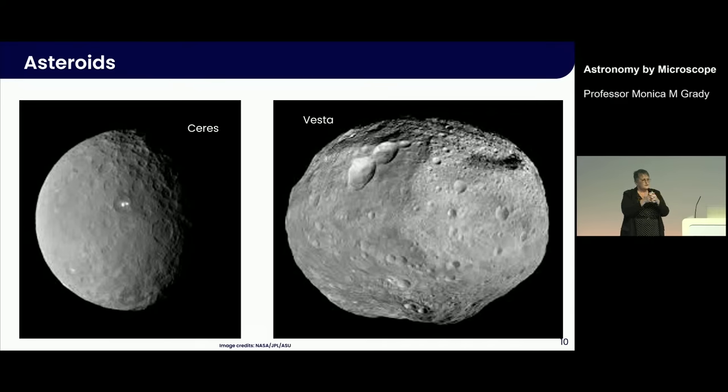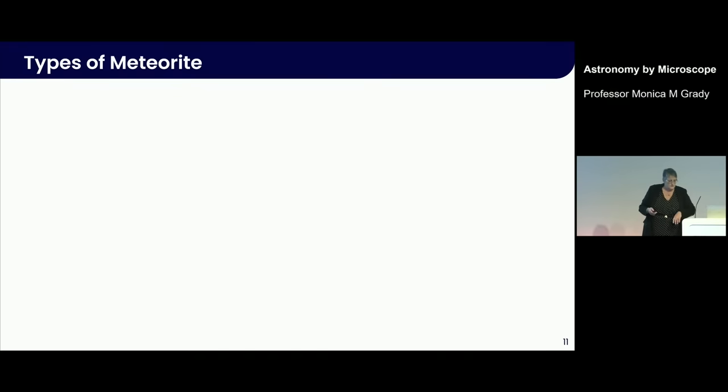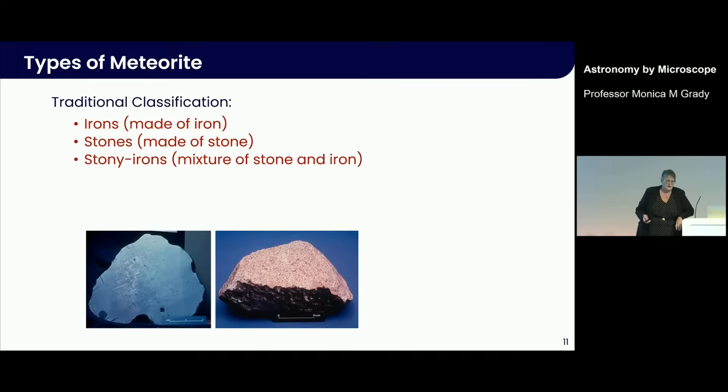And it's like a sort of clod of mud rather than a rock, whereas this one is a good solid rock. Right, and they tell us about different things. So now I'm going to teach you all how to classify meteorites, okay?